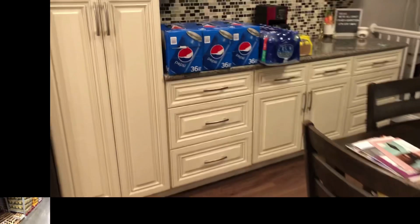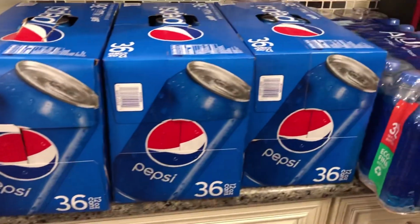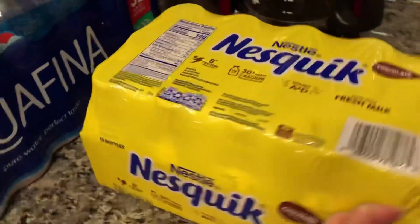Let's get this haul started. Here we are going to start with beverage. We pick up 3 cases of 36-pack Pepsi and then we pick up a case of Aquafina water. We also got Nesquik chocolate milk.